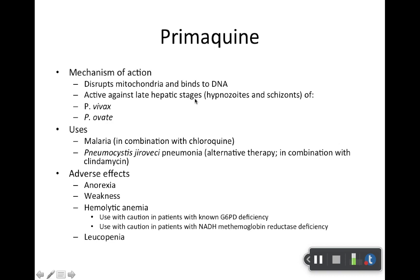So next we have Primaquine. Take-home point for mechanism of action is that it disrupts mitochondria and binds to DNA of the protozoa. Specifically, for P. ovale, sorry, there was a typo there, and P. vivax, it is active against the exo-erythrocytic stages of these two. It's also active against the primary exo-erythrocytic stages of P. falciparum and gametocytes of Plasmodia.